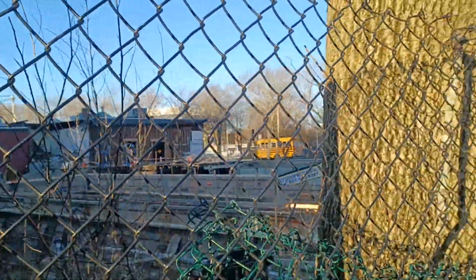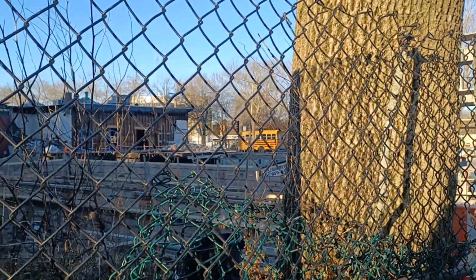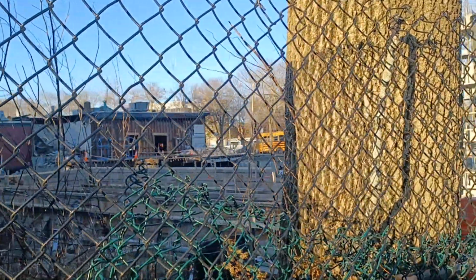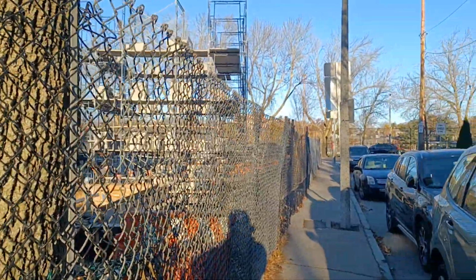All right, guys, so it's going to be a grocery store and apartment complex above. I imagine there's probably going to be some parking in the back, who knows, or on the side. But that's what we have over here on Washington Street. Catch you guys in the next one.